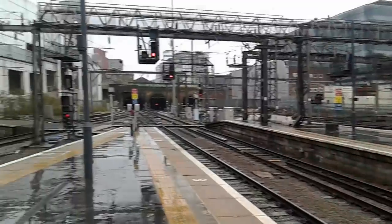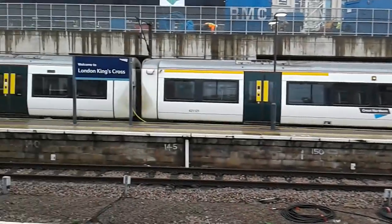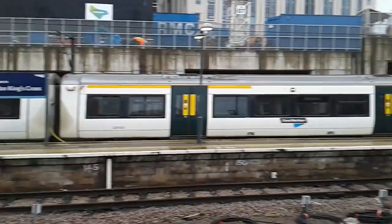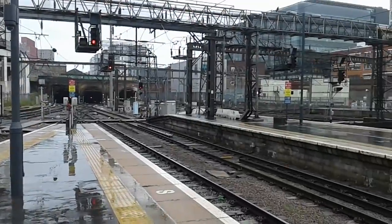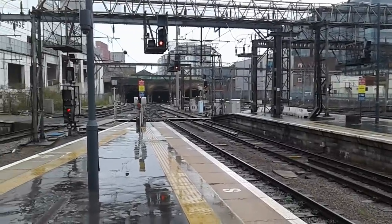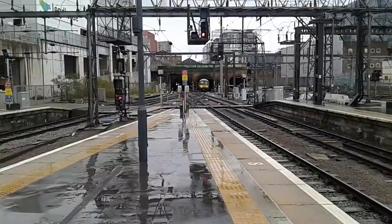What else have we got on offer for the time being? We have a Great Northern pair of 387s sat here, and I don't know if you can actually see that, but that one's got some sort of sprinkler effect going on. Interesting. There's no Thunderbird unit out there at the moment. I suspect they're all hanging around Doncaster and Peterborough, assuming that the diverts are still taking place this weekend. So yes, let's see what else shall turn up.